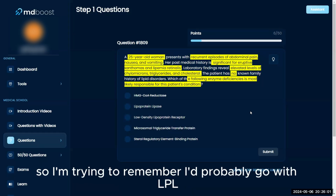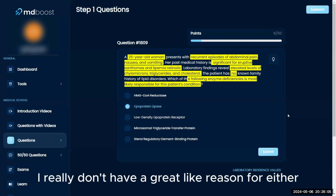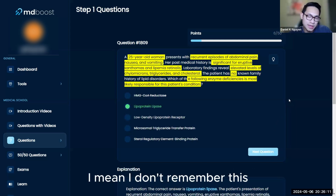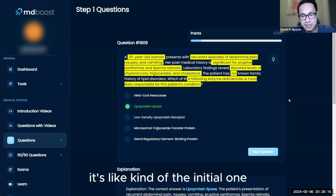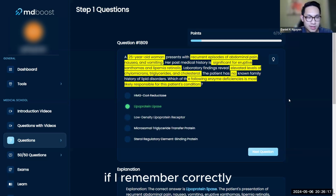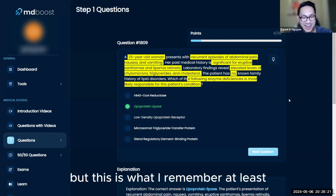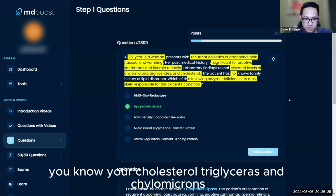I'd probably go with LPL. My gut says that, and I really don't have a great reason for either, but my gut says LPL. I don't remember this. I just remember that LPL is kind of the initial one, if I remember correctly. You're way closer to it than me, but this is what I remember at least. And so LPL is going to give you your cholesterol, triglycerides, and chylomicrons.